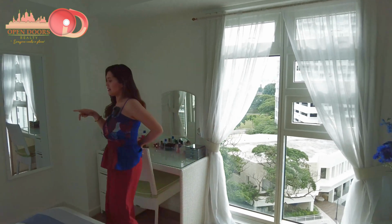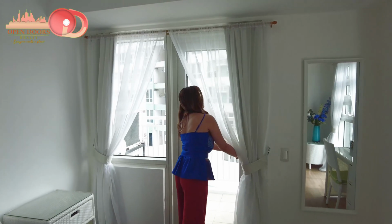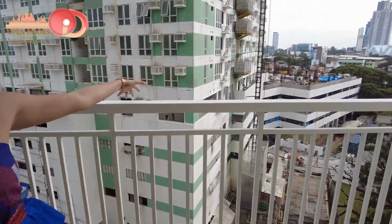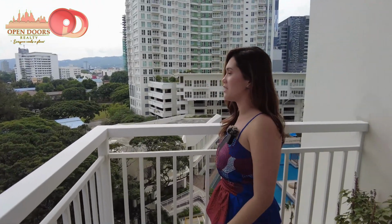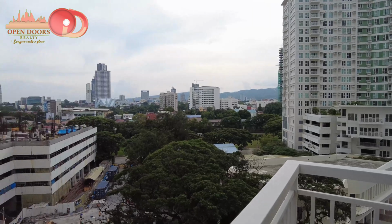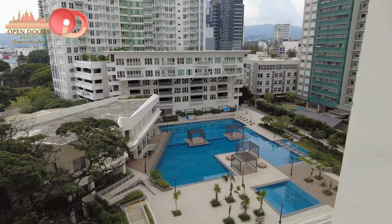So check this balcony. Let me open this. Look at this. Can you imagine living here, waking up every morning with this beautiful view, the amenities, and the city view? Now let's take a look at the amenities.